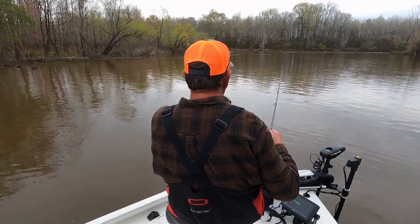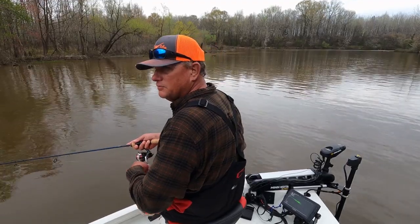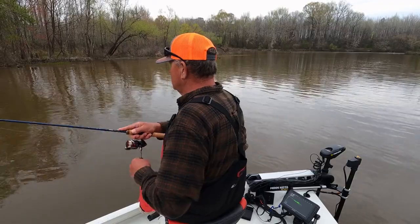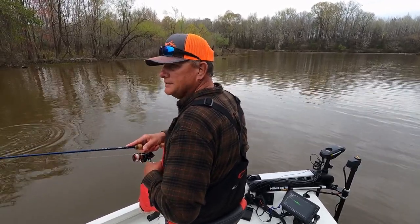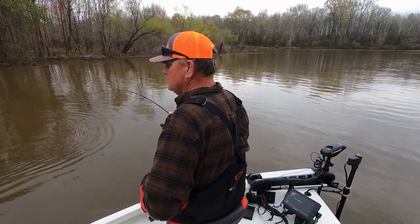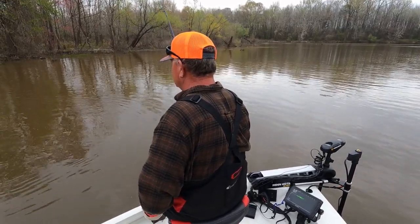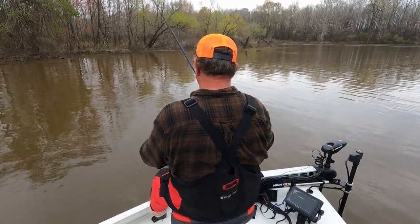They still pecking on it. That's a good fish. 13 inches right there, at least. You know why these fish are here? Ain't nobody fished this flat. See, that's what you get when ain't nobody fished your flats out. Good gracious. Man, these some strong fish.